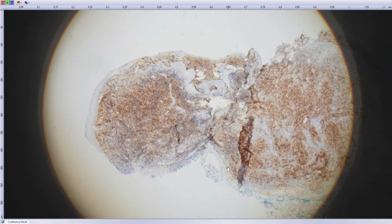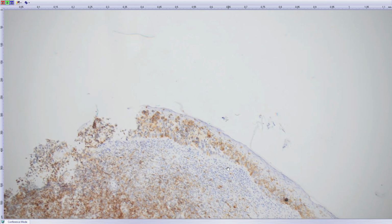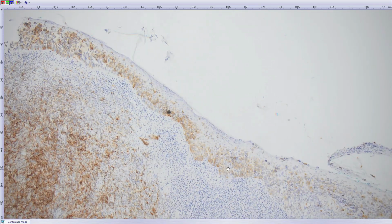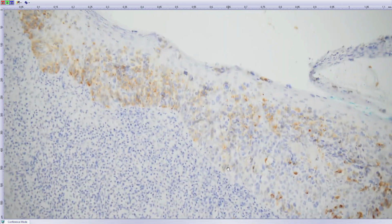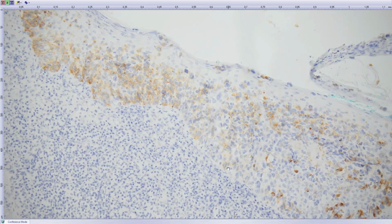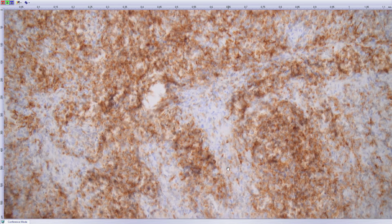So this is staining for synaptophysin. So it's neuroendocrine tumor. And again, if you look at the epidermis, you can see this pagetoid spread of these tumorous cells. But some ugly looking cells, like here, if you look here in the middle, these are clearly dysplastic cells not stained by synaptophysin. So this is really squamous cell carcinoma in situ, and underneath it's Merkel cell carcinoma.